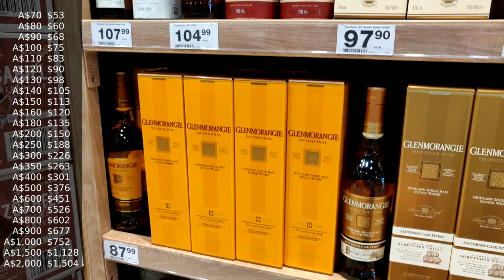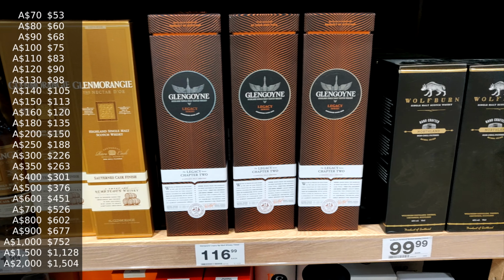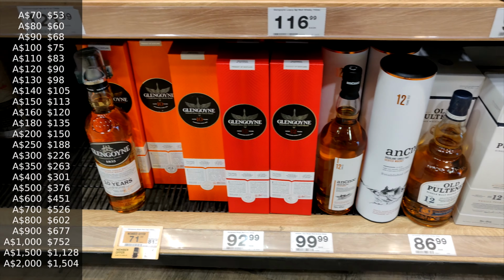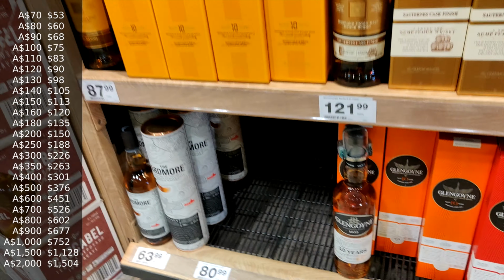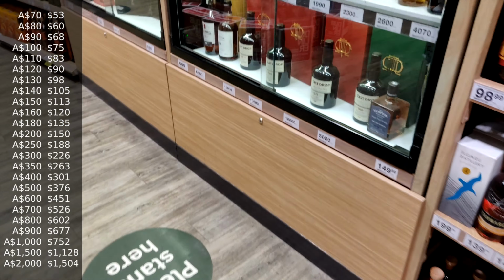Wow, $75 for the 12? That is pricey. That used to be in Costco over here for $36, just a couple of years ago. Oh, Ardmore Legacy. What else are we going to see?